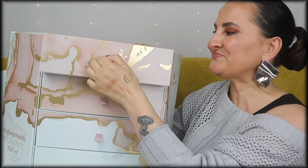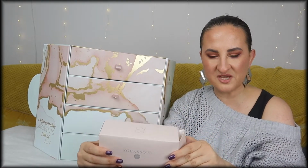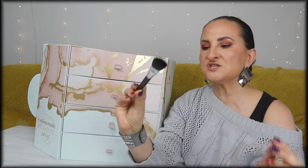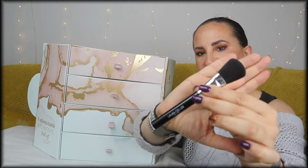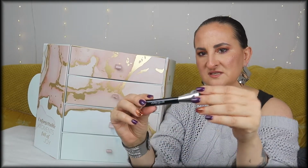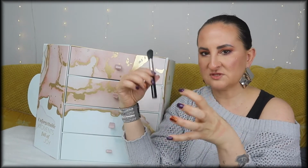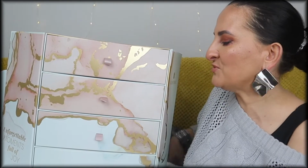Okay, moving on. So number 13 feels very light. Is it going to be another pen? I hope not. It is not. It is a brush by Laura Geller. So yeah, quite a nice brush. I'm pretty sure it's not a full size, is it? It feels quite short. I don't really mind, because it will still fit in the cup that I keep my brushes in. I can never have enough brushes, so I'm quite happy with that one too.